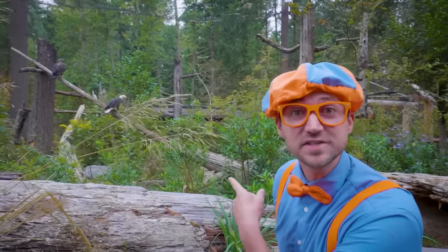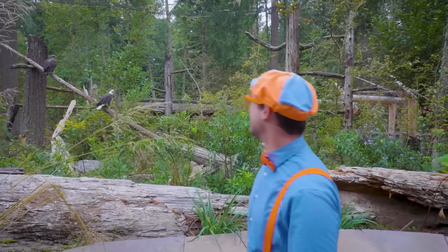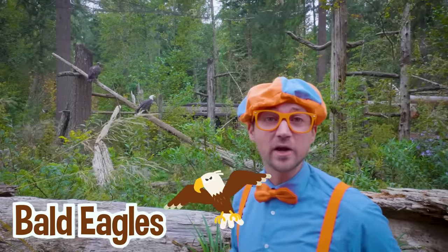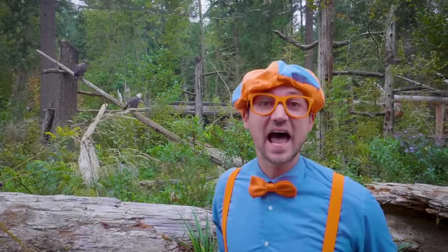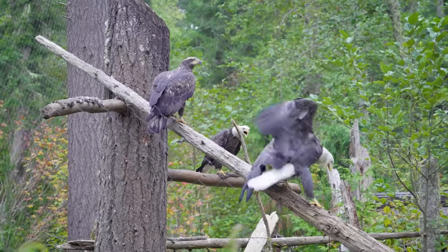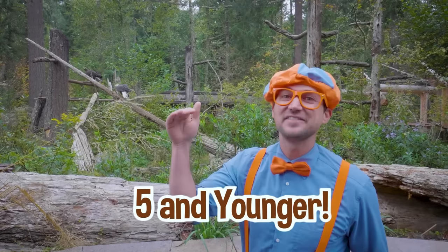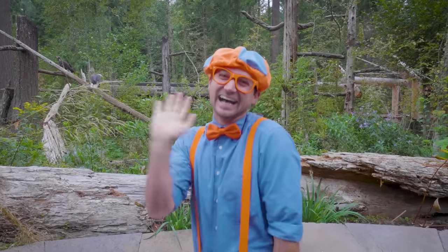Whoa! Do you see those birds? They're so big! Those are bald eagles. Do you see how that one has a white neck and head? Yeah, because that is an adult. But that one right there with the darker neck and head, that means it's a juvenile, which is 5 years and younger. Hey, how old are you? Cool!